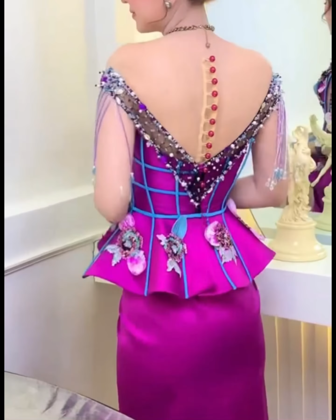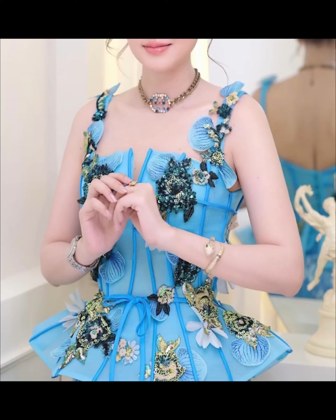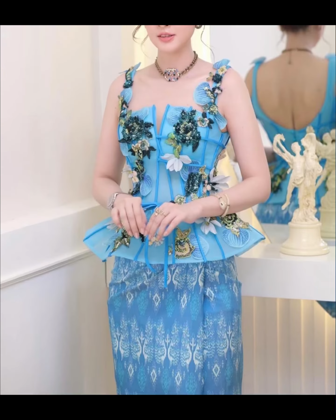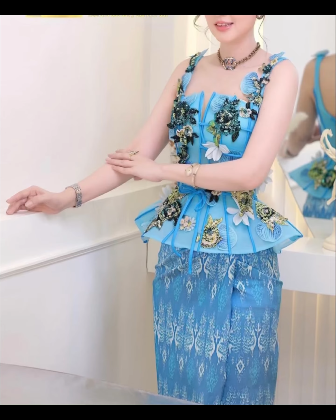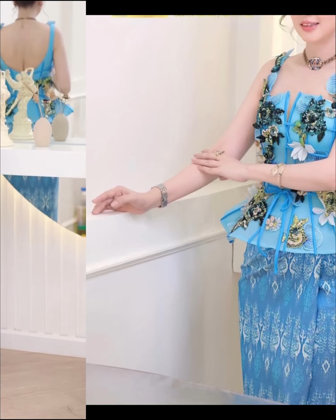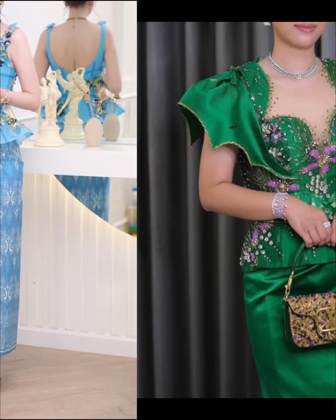Today's video, I'd like to share with you more stunning design ideas of the outfits and dresses that you've been looking for. Alright, first of all, I would like you to see one of these outfits. What do you think about this one? I think this is a very stunning design. Look at the top, the design with the flower, so beautiful. Especially with this color, fantastic.